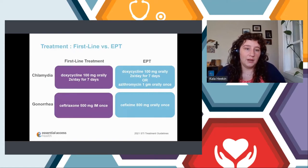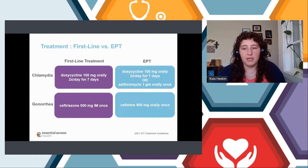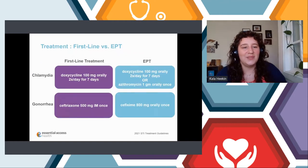With EPT for gonorrhea, or if ceftriaxone is not available, an 800 milligram dose of cefixime is an alternative regimen. Similarly, if chlamydia infection has not been excluded, they can be treated with a single oral 800 milligram dose of cefixime plus oral doxycycline 100 milligrams twice a day for 7 days. Test of cure is recommended for patients with pharyngeal gonorrhea 7 to 14 days after initial treatment, regardless of the treatment regimen, but particularly with cefixime, there may be some reduced efficacy in the pharyngeal site. So that's just a little bit of background on how the treatments can differ for expedited partner therapy versus first-line treatment.